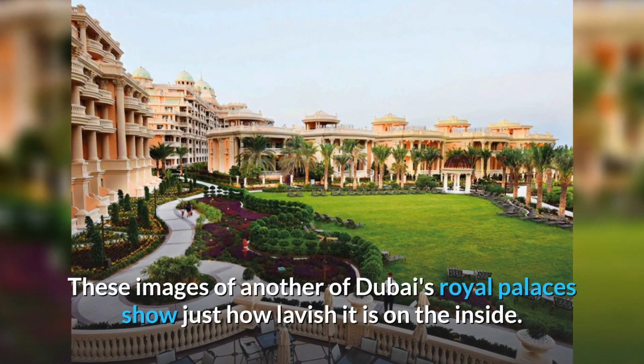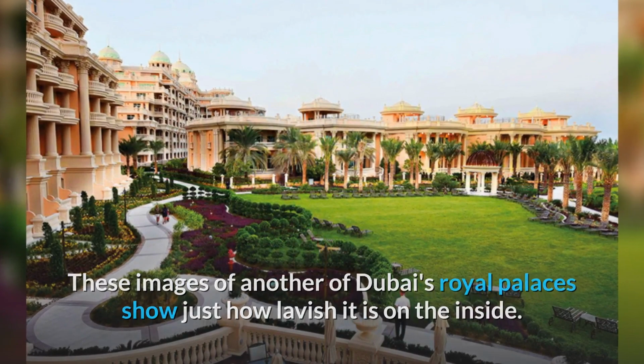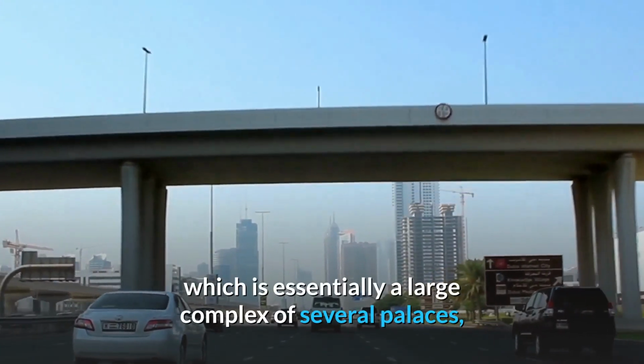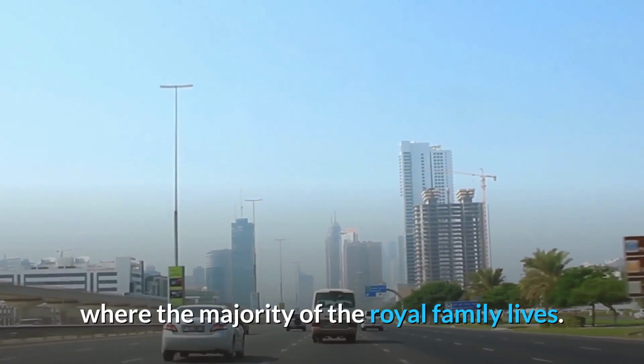These images of another of Dubai's royal palaces show just how lavish it is on the inside. In reality, the majority of Dubai's royal palaces are located in the same location, which is essentially a large complex of several palaces, where the majority of the royal family lives.